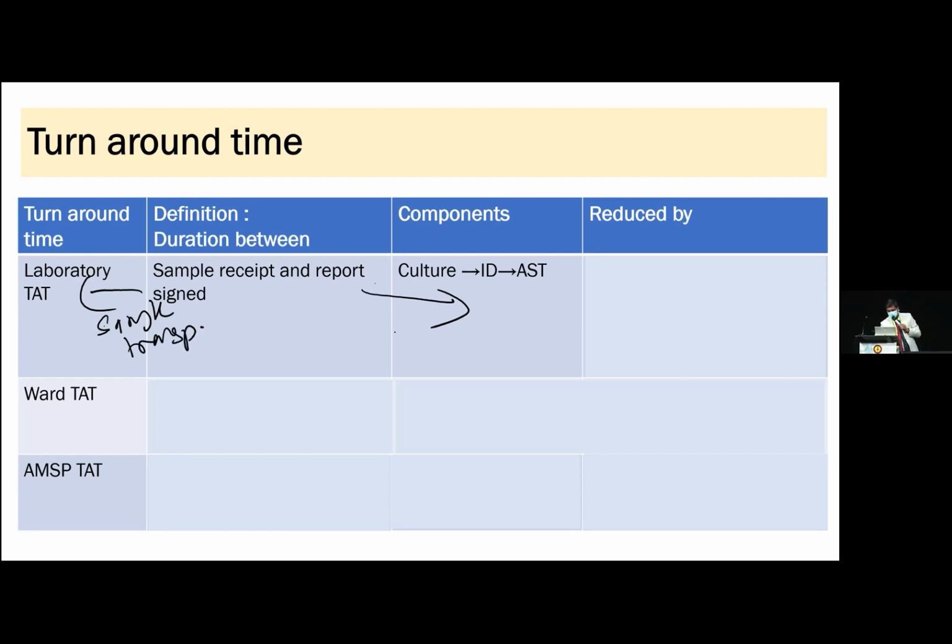Here you add something called report transport time. Sample transport time and report. So now we'll see what is the definition of turnaround time. The definition is the time gap between the samples being collected and the report being received by the ward.